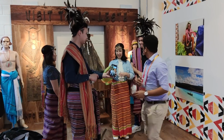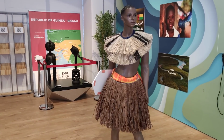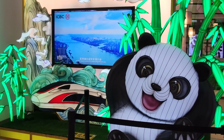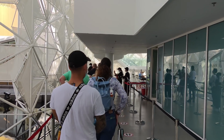So you get to learn a lot about some of the smaller countries that you've probably never heard of, and then get your stamp to prove that you've actually done it. After a while, it becomes a bit of a sad game, but a very educational and fun one nevertheless. With all these countries, sometimes it takes 2 minutes to visit, sometimes it takes 2 hours.